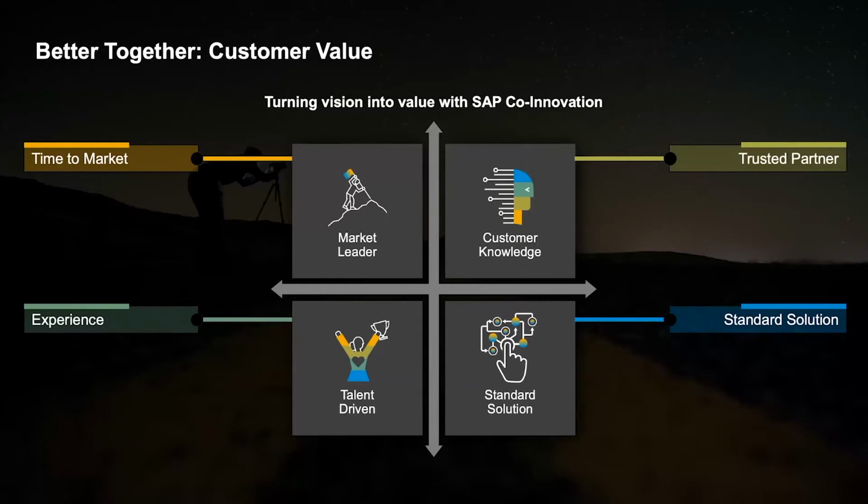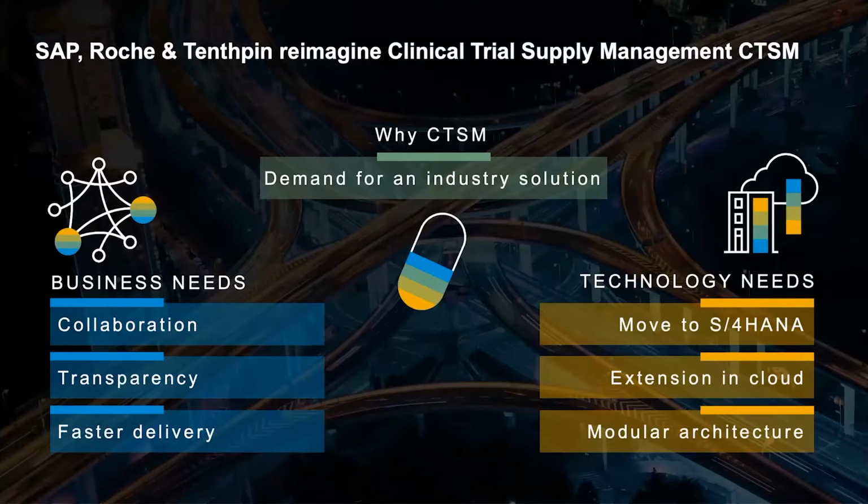So now handing over to Richard, and Richard is working at Roche and can explain a little bit more what the clinical trial topic is really all about and what we're doing to get the best out of that new solution. Handing over to you, Richard.